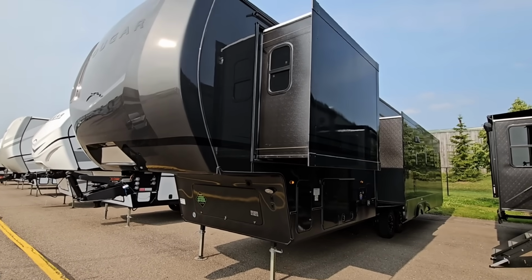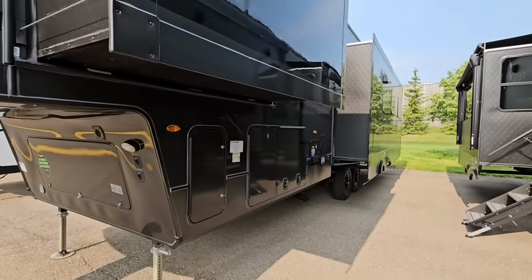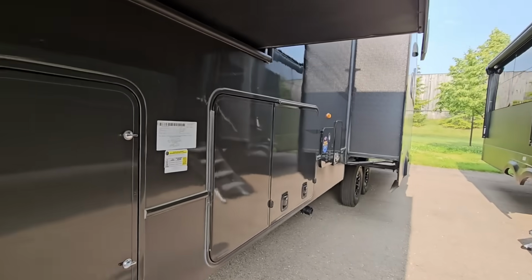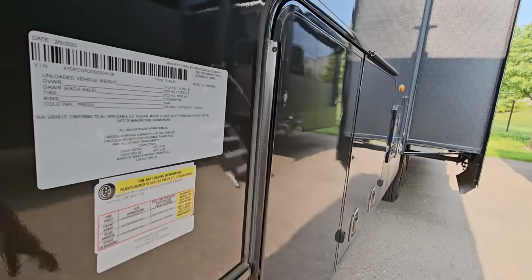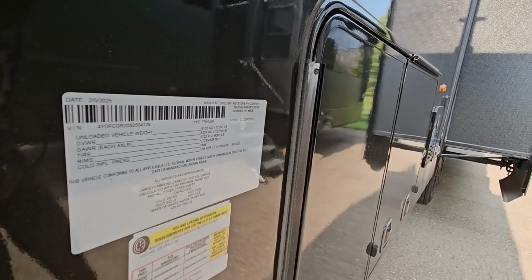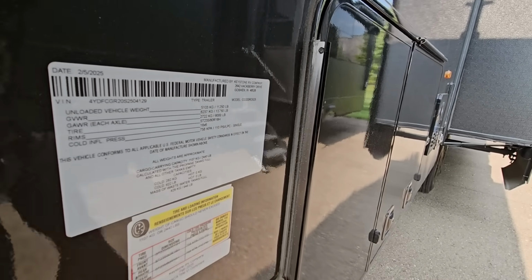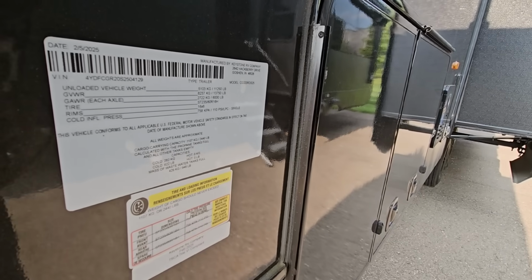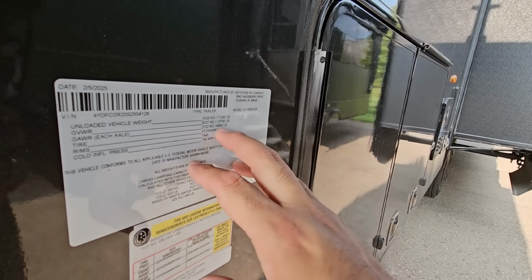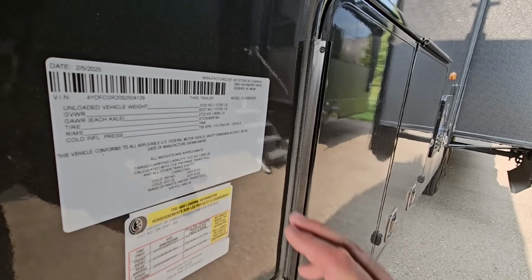Okay, so we are out here at General RV and we're taking a look at this thing, and I always love full body paint, and when they experimented with this, I think it's been a big success for the folks over at Cougar. The numbers on this are 13,750 pounds from a gross vehicle weight perspective. The unloaded vehicle weight is 11,250 and the cargo capacity is 2,440 pounds. This is going to ride on twin 6,000 pound axles, and it's going to have 16-inch H-rated tires.